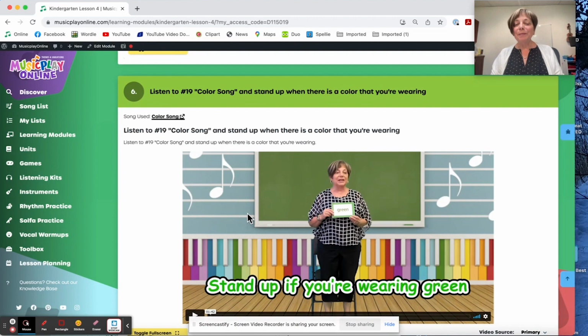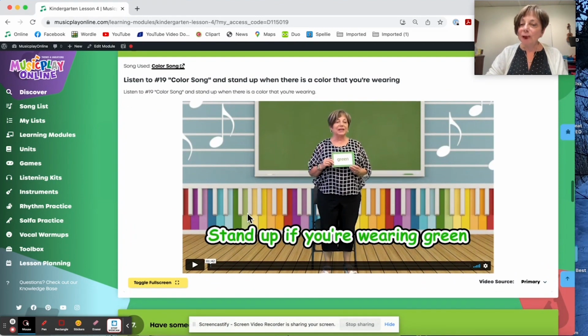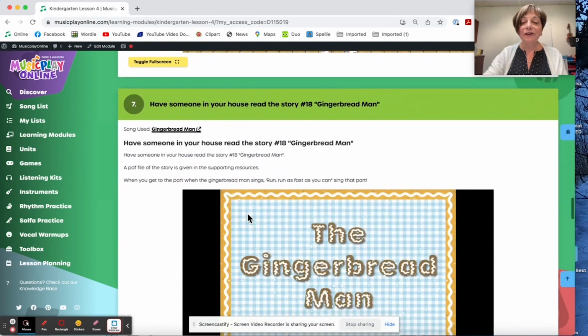So again, do it my way or do it however way you want to do it. It's a little song to practice colors and get the kids listening. Listening skills are so important in kindergarten.